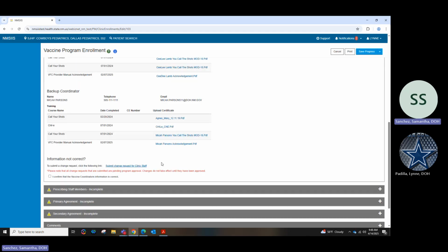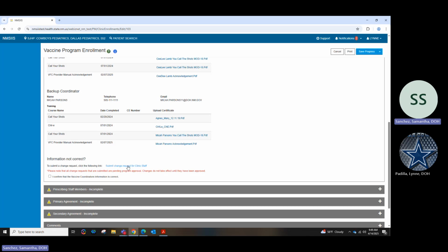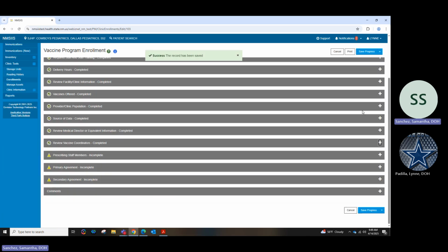Okay, again, if you have any missing trainings or you need to change your primary and backups, you would click on this button. It's going to prompt you to the clinic tools. You make your changes using the provider staff instructions or uploading their training certificates. And again, give my staff 4 to 5 days to approve it before you can get back in and continue with your recertification. But if everything looks good and there are no trainings missing, you can go ahead and click on the I confirm button, save your progress, and close out that section.